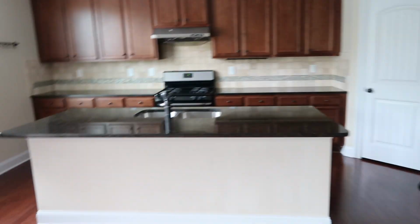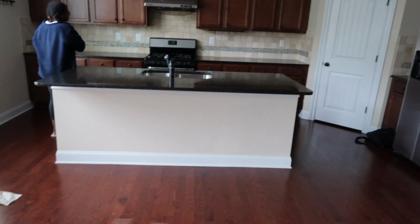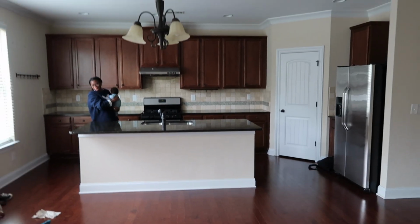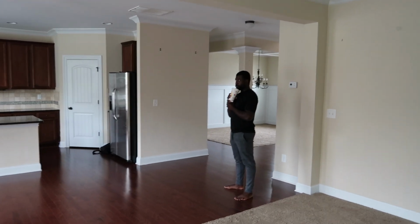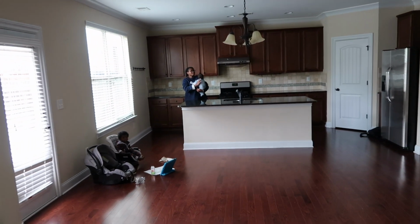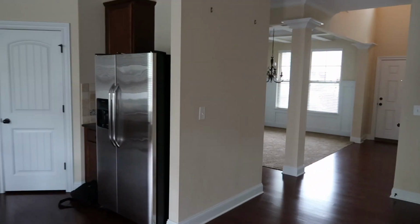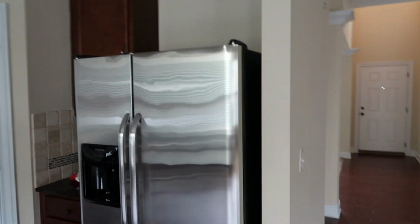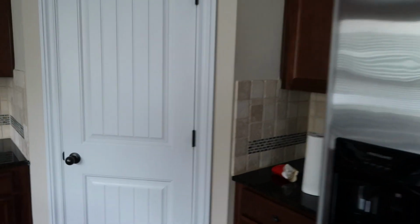All right. Over here, I really like it. It's a large island, kind of like the bar area. So here's the view from the living room. So you walk in, and here is the kitchen. So, quick tour of the kitchen. Here's the refrigerator, a little nook, and then here's the pantry.